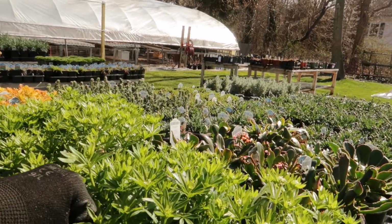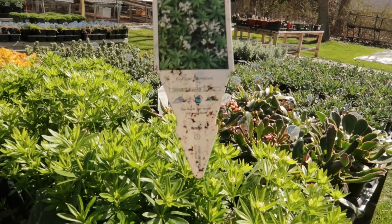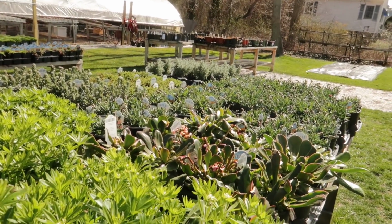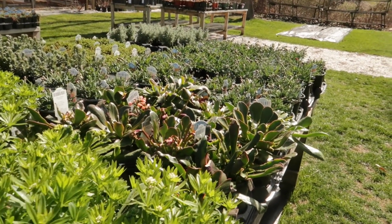More lovely primrose. I probably will end up getting a primrose. Sweet woodruff, which I love, but again, I usually buy a few of these now and again to keep adding to my shade garden, and I want to start getting more in our woodland, but again, that's a more shade-loving plant here.